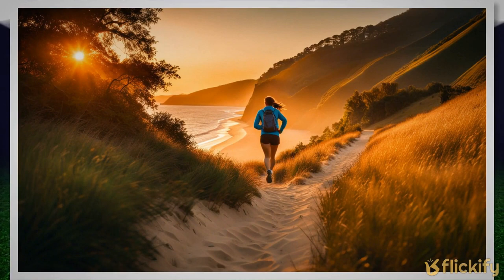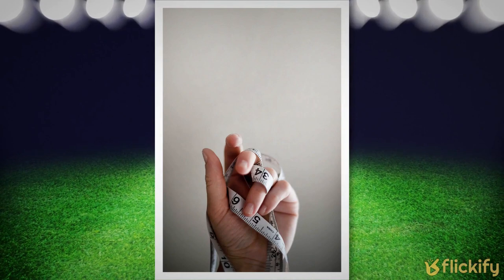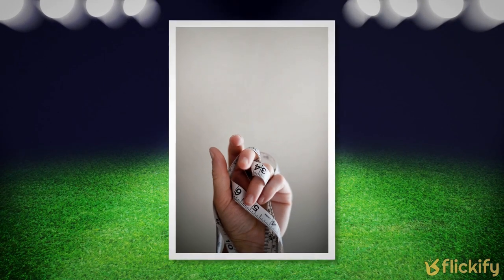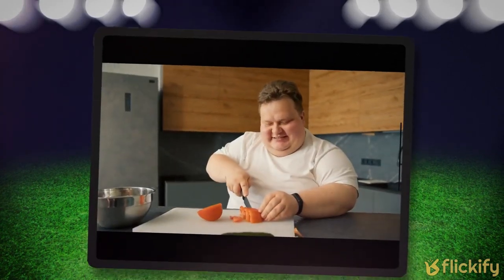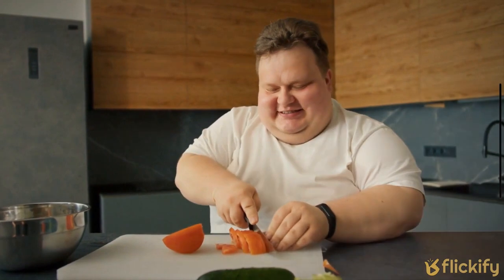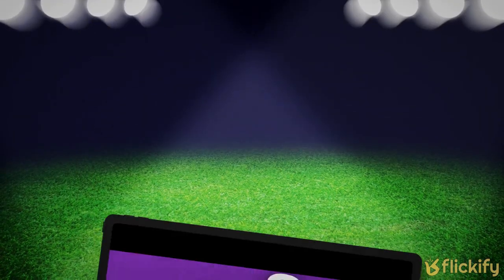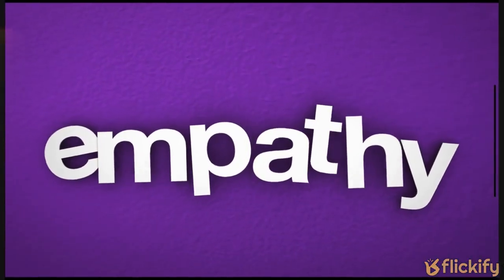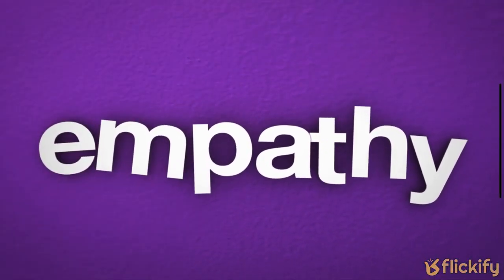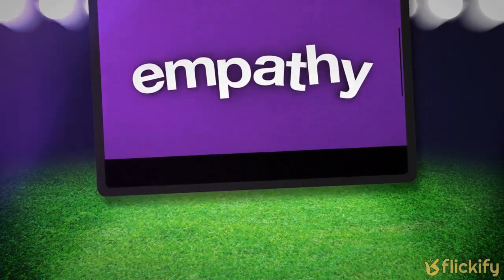Another important aspect is finding activities that you enjoy. Exercise doesn't have to be boring or monotonous. Try different workouts like dance classes, hiking, or even team sports to keep things interesting and enjoyable. Additionally, it's crucial to surround yourself with a support system. Share your fitness goals with friends and family who can offer encouragement and hold you accountable. Consider joining fitness communities or online forums where you can connect with like-minded individuals who are also on a weight loss journey. Remember, consistency is key.